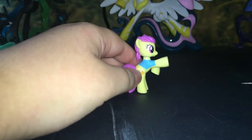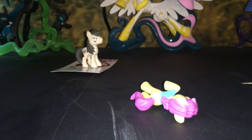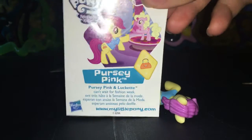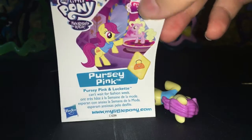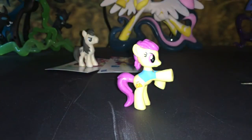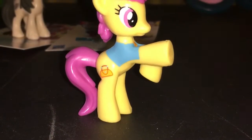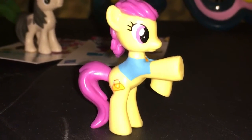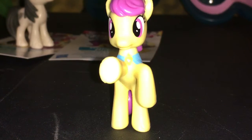And you can't stand up. That's what I was afraid of with the ones on their hind legs. Percy Pink and Luckyette. They can't wait for Fashion Week. Okay. I give up on these cards. All I care about is the figures. Now you're standing. So there's Percy Pink. Her cutie mark is an orange purse. She has a blue outfit on.